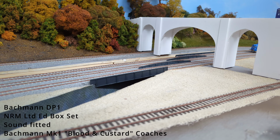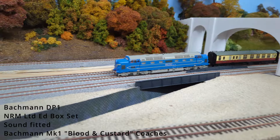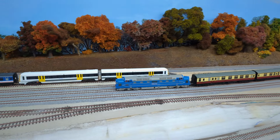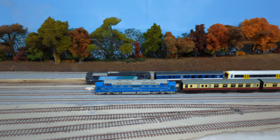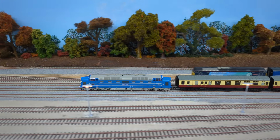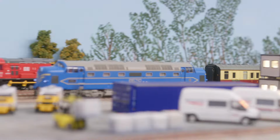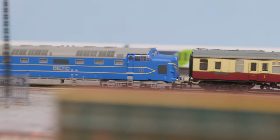Bachmann National Railway Museum Limited Edition Deltic. Came as a box set with King's Own Yorkshire Light Infantry, and that was bought for me as a gift by my wife many years ago. I fitted a sound chip to this. Doesn't get run out very often, this one. Second-hand Mark 1 coaches I got from a stock sale somewhere. I think they're Bachmann.